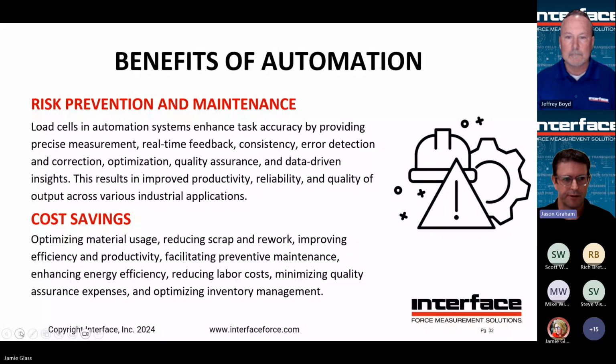Risk prevention and maintenance. Load cells enhance accuracy. Instead of kind of guessing, we have precise measurements. We're down to decimal points way out there. We get feedback immediately when something's occurring. Consistency, error detection. Just as an example, there was a case where we had a large object that was being lifted manually. Once we were able to work with the customer and instrument that, there were multiple thousands of dollars in savings as a result. So risk prevention, maintenance, a lot of those things came into play.